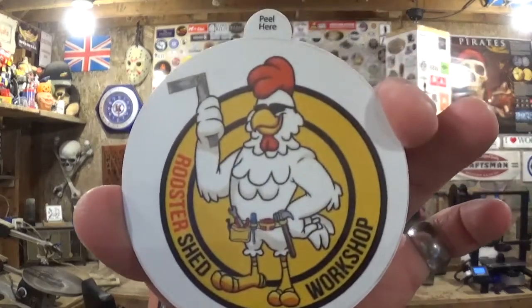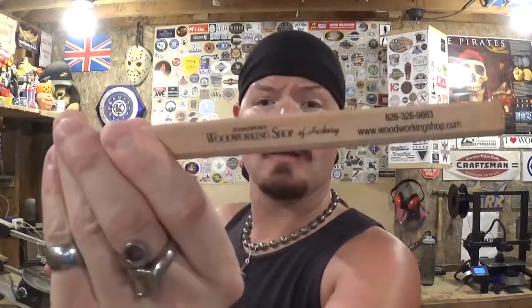Rooster Shed Wood Shop. Nice little logo there. Klingspor Woodworking Shop, abrasive and proud of it. I've been to 2 of the 4 stores they have here in North Carolina. I've been to the Hickory and then the Cary store, and I've also got a pencil with their logo on it. Really cool.